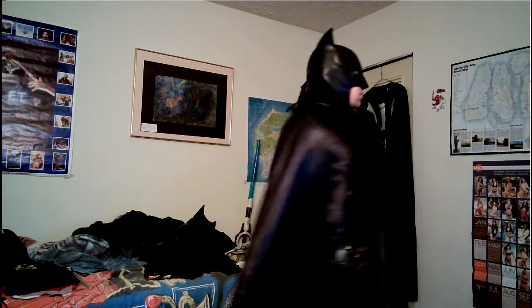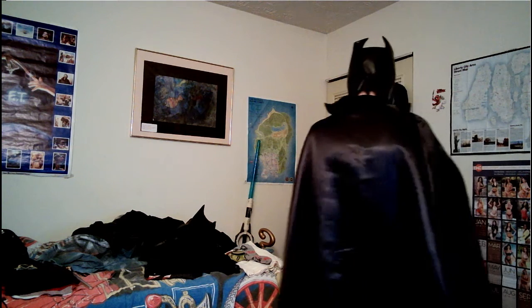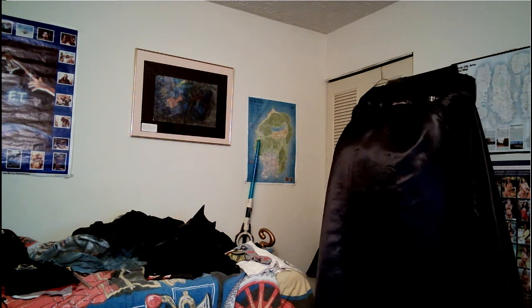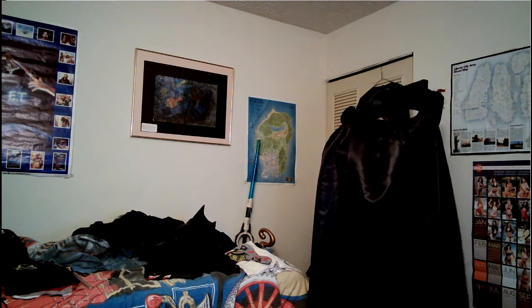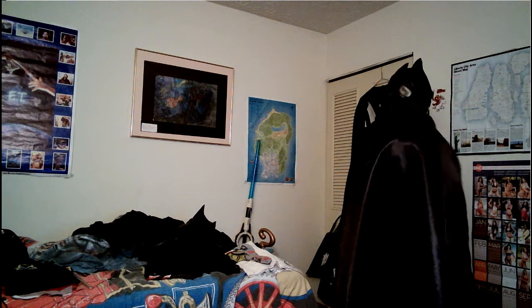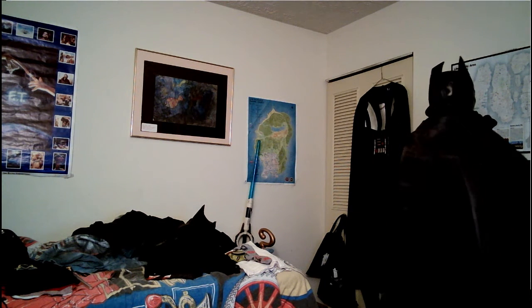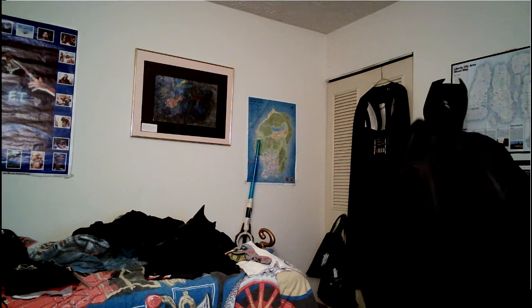By the way, this is it. This is the costume. And, I think the mask is supposed to go under the cape, I'm pretty sure. So let me go ahead and do that. Like underneath it or whatever. I think it's all in there now. Yeah.